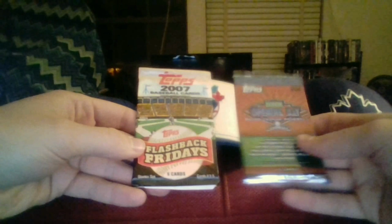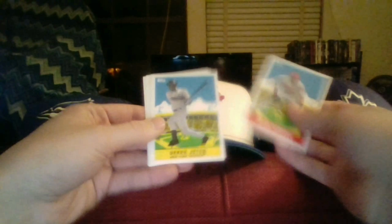Okay, I'm gonna go with 2007. This pack looks deformed. Doesn't look right. Got David Wright, which is kind of cool. Ryan Howard, Derek Jeter, Ken Griffey Jr., Miguel Tejada, and David Wright. I have no idea what these cards are. Okay. 2004 opening day, MLB.